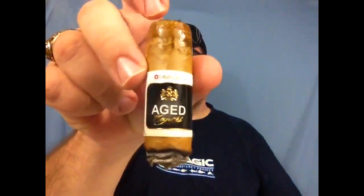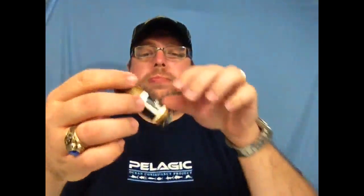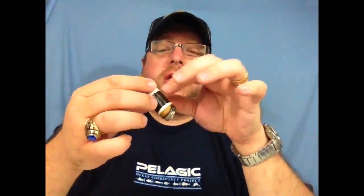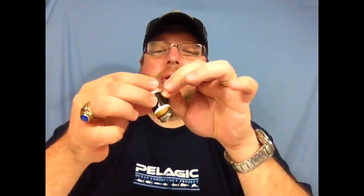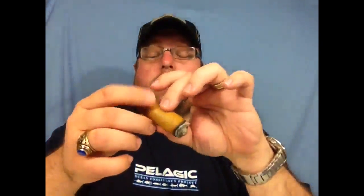Everybody, whoa! You can see, pretty big ash until it just fell off. But I'm at the end of the second third now. I'm going to take this band off. See, I already took the secondary band off, and so far it came off with no wrapper rippage. But anyway, what I was going to say was the flavors have pretty much stayed the same.